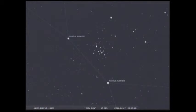Right. Now, we're going to talk about the last of the deep sky objects we're discussing, and it's probably one of the best open clusters you can see in wintertime. Can you tell us about the Beehive? Right, the Beehive, M44. It's in Cancer, and Cancer is a fairly faint constellation, but it's between a couple fairly bright constellations, so it's not as hard to find as you might think.